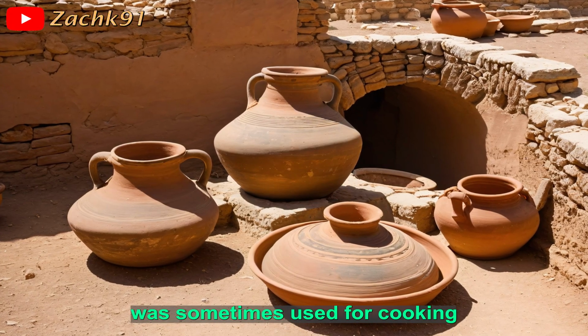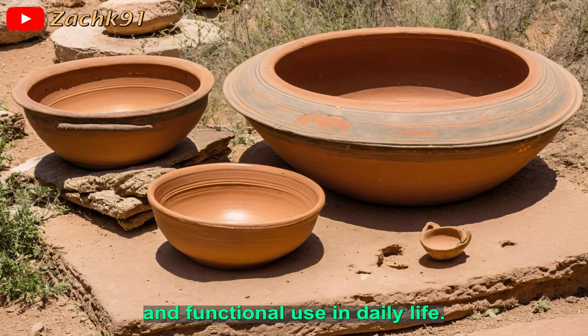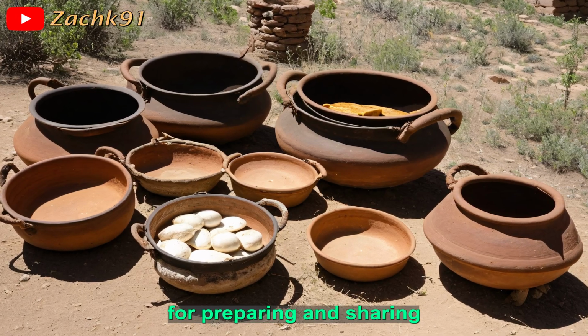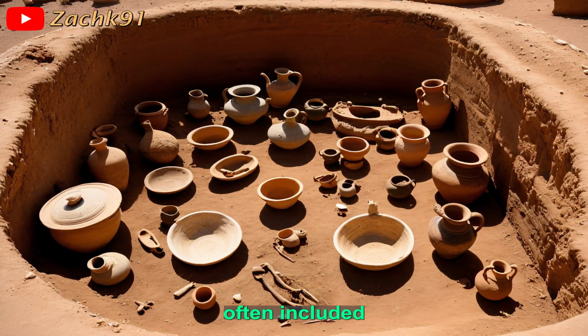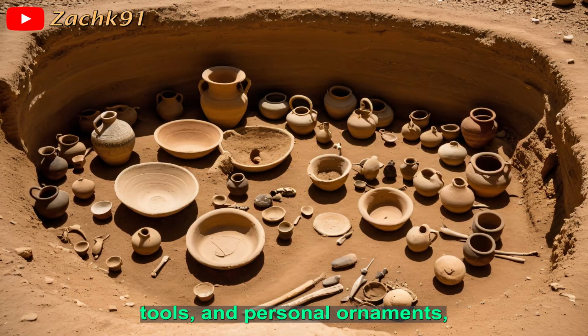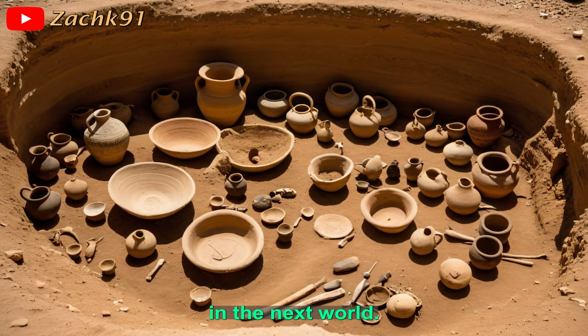Amratian pottery was sometimes used for cooking and serving food, reflecting its practical and functional use in daily life. Cooking pots and serving dishes were essential for preparing and sharing meals, which were important social activities. Amratian burials often included grave goods, such as pottery tools and personal ornaments, indicating a belief in an afterlife and the need for these items in the next world.